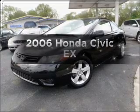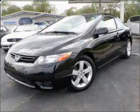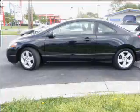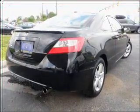Check out this 2006 Honda Civic. If you're looking for a first-rate auto, this one could be yours today. With an efficient four-cylinder engine connected to a smooth-shifting five-speed automatic transmission, reach your destination effortlessly with GPS navigation.